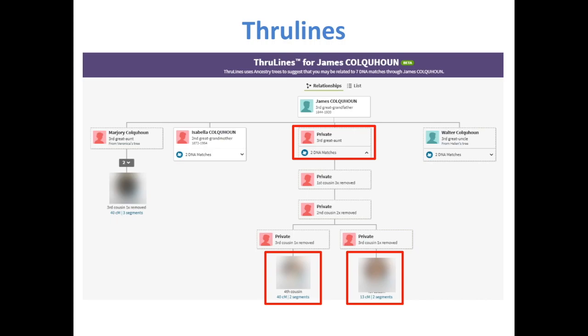So don't just take it as read and say, oh, that's great, and add it to your tree. Make sure you investigate it first.